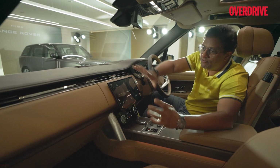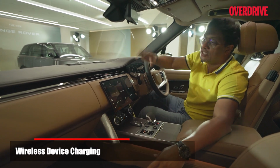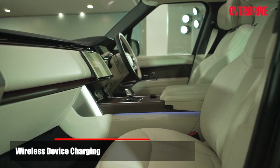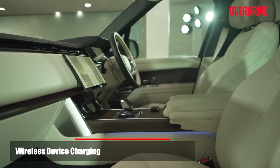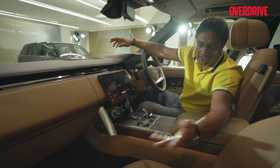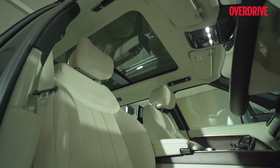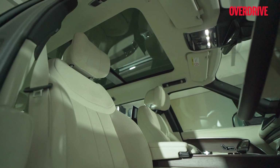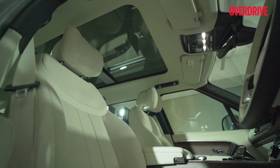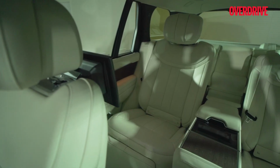What you're seeing, this brown finish in them, is one of two trims that the Range Rover would be available in. The other one is a lighter, creamier upholstery. And my recommendation is to go with the brown, less susceptible to dirt and staining. Now you've got these leather seats as well, but you've also got the option of using recyclable materials, but that is a customizable, or rather payable, option that you can get on the Range Rover.